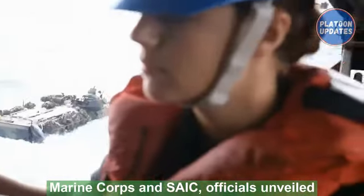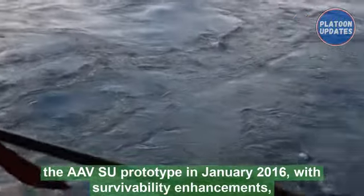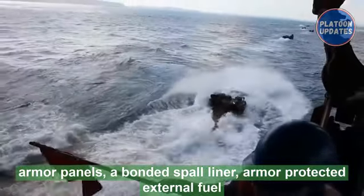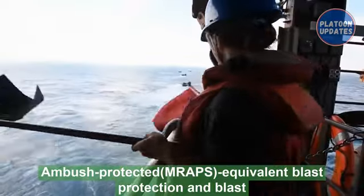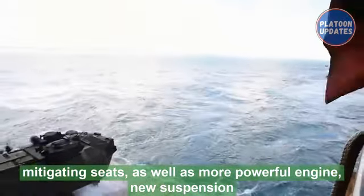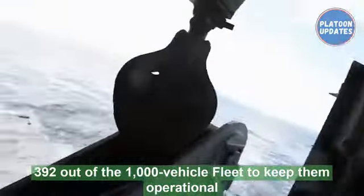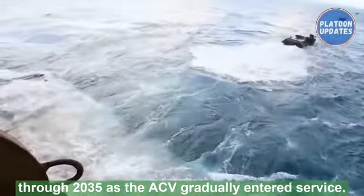Marine Corps and SAIC officials unveiled the AV-SU prototype in January 2016, with survivability enhancements including replacing the angled Aqua 49 advanced buoyant ceramic armor panels, a bonded spall liner, armor-protected external fuel tanks, and aluminum armor underbelly, providing mine-resistant ambush-protected, MRAP-equivalent blast protection, and blast-mitigating seats, as well as a more powerful engine, new suspension system, and increased reserve buoyancy. The AV-SU program was intended to upgrade 392 out of the some 1,000 vehicle fleet to keep them operational through 2035, as the ACV gradually entered service.